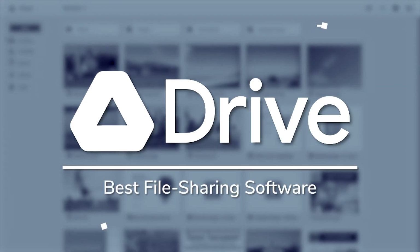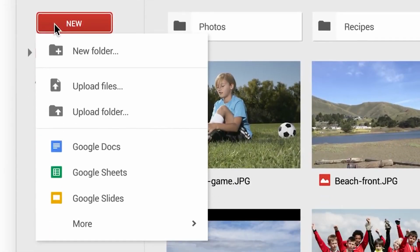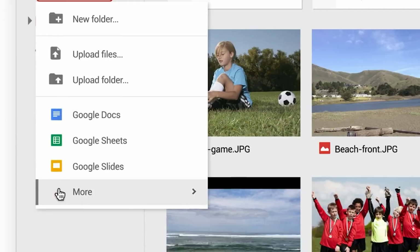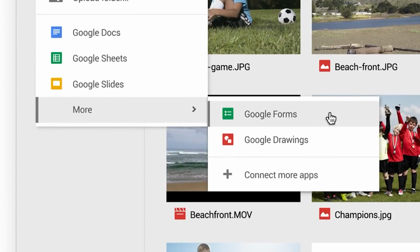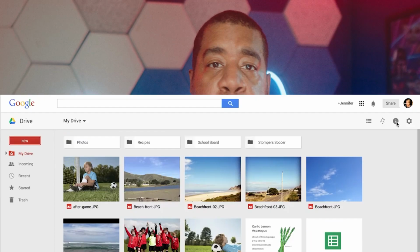Google Drive, best file sharing software. Google Drive is a file storage and synchronization service developed by Google. Launched on April 24, 2012, it allows users to store files in the cloud, synchronize files across devices, and share files. Google Drive integrates with Google Docs, Google Sheets, and Google Slides, enabling collaborative editing of documents, spreadsheets, presentations, and more. Files created and edited through the Google Docs suite are saved in Google Drive.